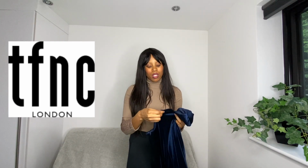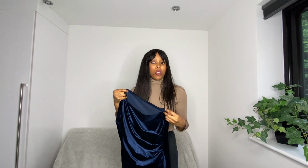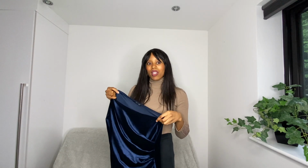This dress is from TFNC London. I'm not sure what that stands for. I've never bought from this brand before, but that is one of the beautiful things about renting. You get to try out new brands, and there are really expensive, well-known brands that you rent for a fraction of the price. There's usually a minimum rental period.